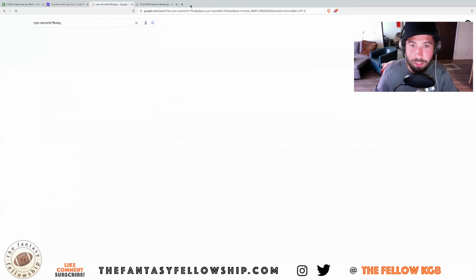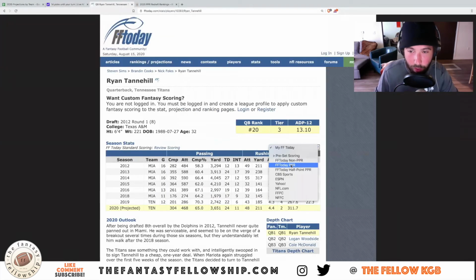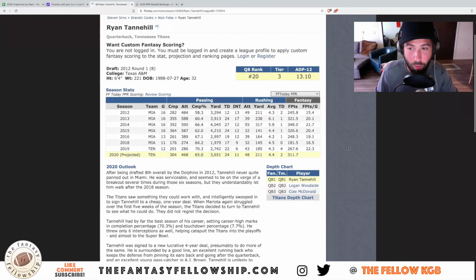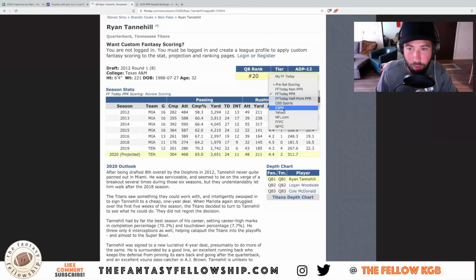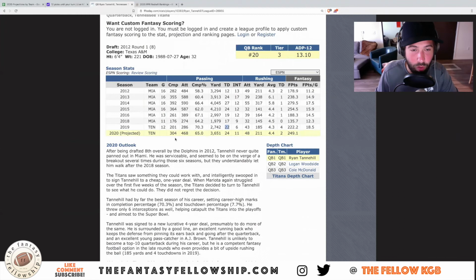And the case for Ryan Tannehill, I think Ryan Tannehill needs to be on everyone's radar as their QB2, or you might be able to get him as your quarterback 1. But if you look at his fantasy points per game last year, career season, 18.5 points per game in a 4-point passing touchdown league. He rushed for 4 touchdowns, so that's probably not going to happen. Those touchdowns may come down to like 2, maybe 3, and then again 22 touchdowns here in 12 games.